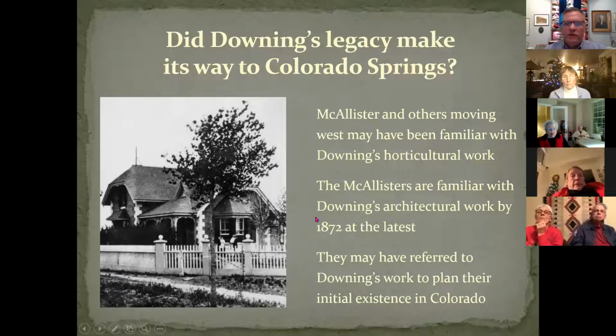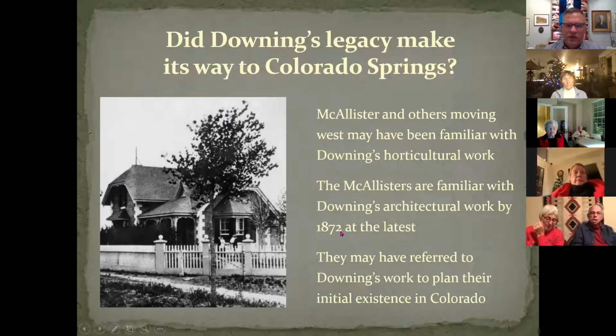McAllisters and other people moving west would have looked at these sorts of publications like Downing's, I believe, and they would have referenced them and used them as reference guides when they were moving west into areas that didn't have a lot of information, certainly no local information about growing.